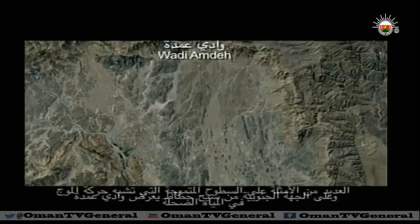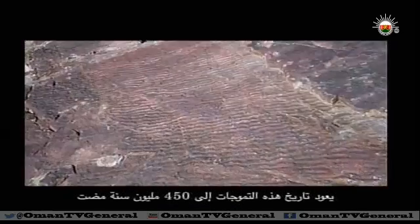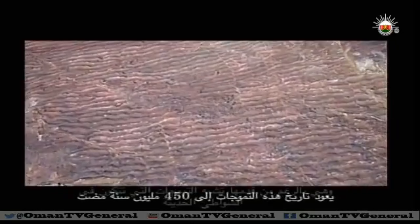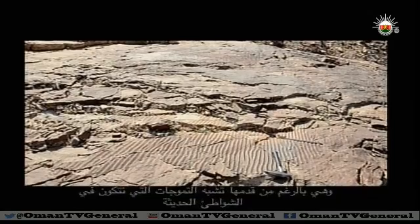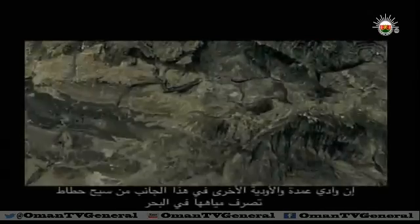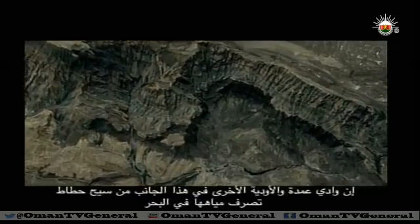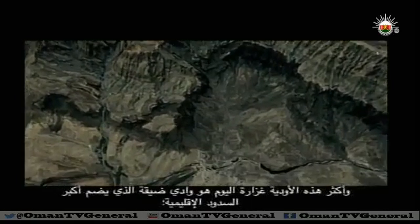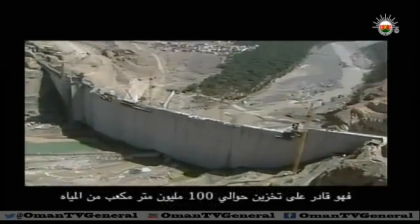On the southern flank of Sayhattat, Wadi Amde exhibits many examples of rippled surfaces that date back to 450 million years ago and resemble wave actions in shallow water. Wadi Amde, along with other wadis on this side of Sayhattat, discharge water into the sea. The most water-rich of these is Wadi Daika, which today holds the largest regional dam capable of storing 100 million cubic meters of water.